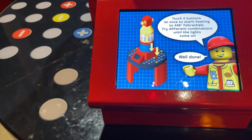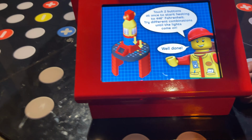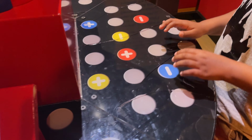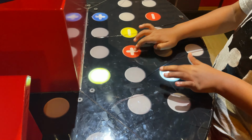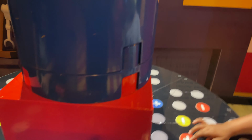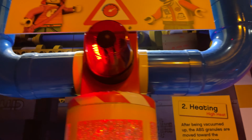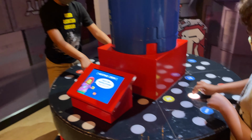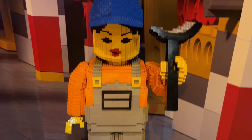Let's see. Two buns, I want to try. Okay, now try two things. We did it. You did it. Do it again. The detail in here is crazy. Lego lady.